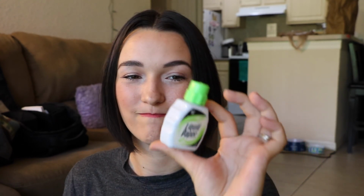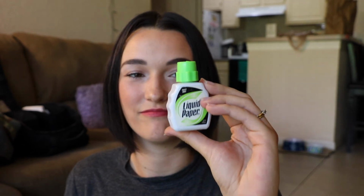And when I'm doing my bullet journaling and I make a mistake that I can't just correct over with a pen stroke, and I do need to white it out, this is my best friend because it does dry very quickly and then I can write over top of it, which is nice once it has dried.